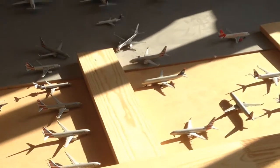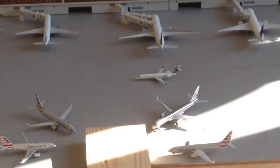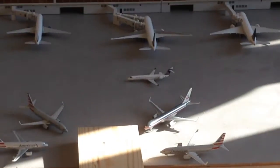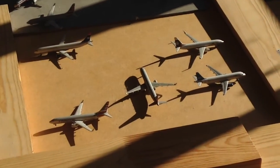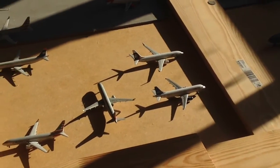Next to him, the U.S. Airways A321, doing a flight down to Phoenix as well. And a United Express CRJ-700, just going to include him over there because you can see him. That aircraft's just come in from Aspen. Moving on, we have the American A321 with sharklets. This aircraft, I'm using it as a 7.5, so it's going to head out to Dallas today.